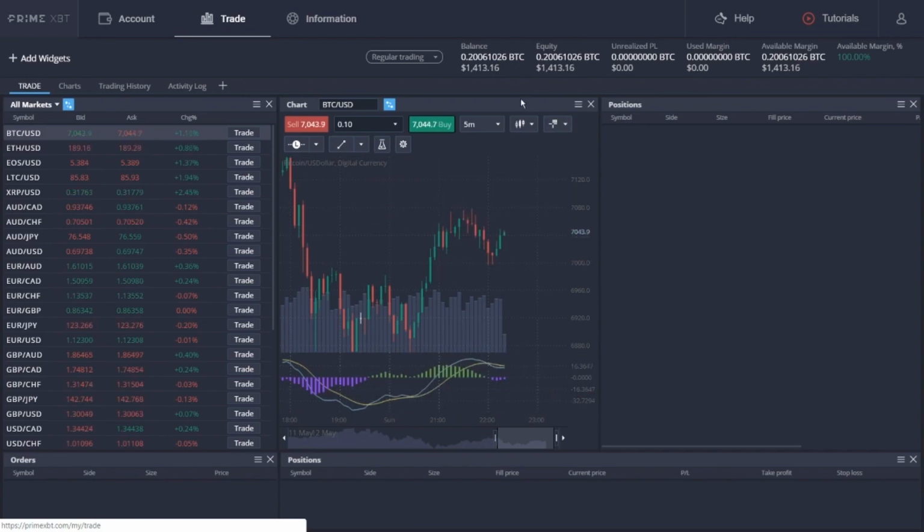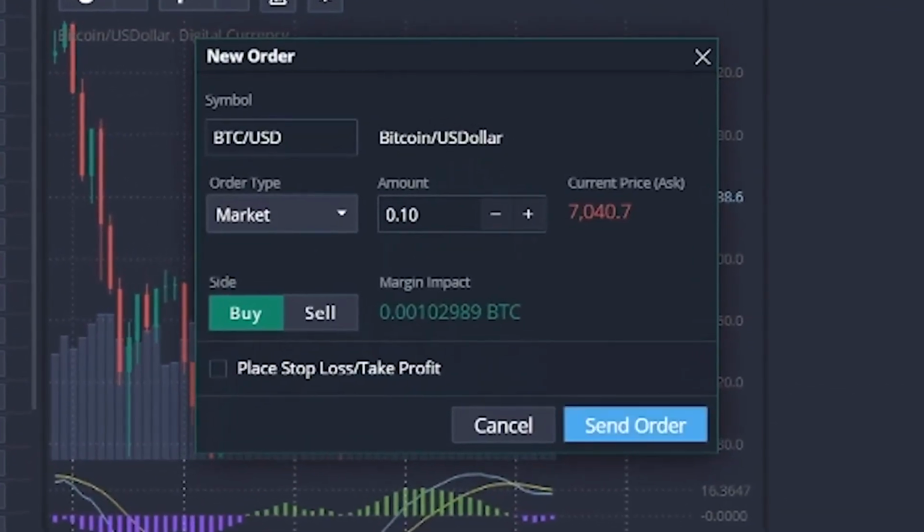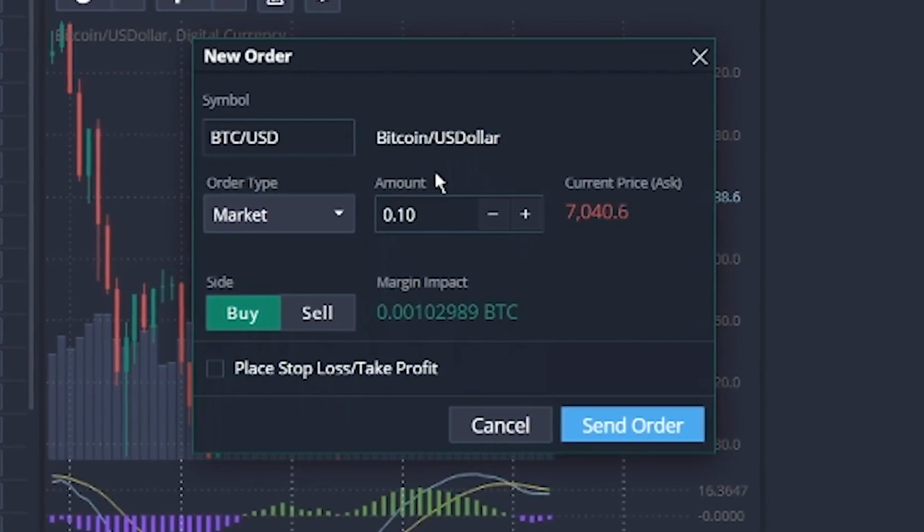As mentioned before, Prime XBT allows you to trade both long and short positions. If you think the market will decrease, you should short it by opening a sell order. But if you believe the market will increase, you should long it by opening a buy order. Let's open our sample position. For our example, we will choose buy to open a long position. Now, the new order screen will pop up.